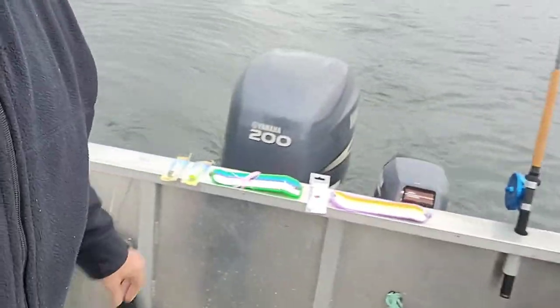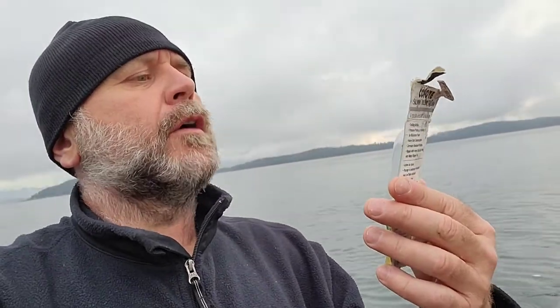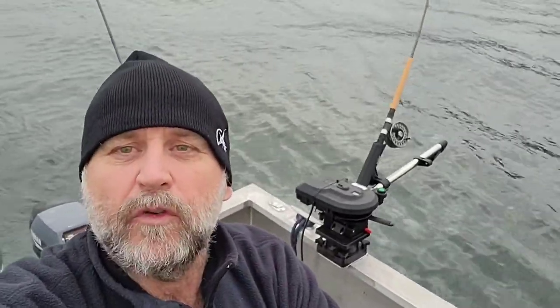Targeting spring. This is the lures we're using, the tackle. This is your salmon trolling spoon, white hoochie and anchovy to catch the salmon. So we're going to just hang out here. Do the trolling. We're trolling at about 2 miles per hour. We'll see what happens. The worst that can happen is we'll run out of gas and have a pile of beer.